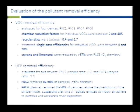For VOCs, we could do this analysis for only 4 of the 6 air cleaners, because the other 2 were mostly emitting stuff, not removing stuff. For the 4 air cleaners that did remove VOCs, the chamber reduction factors were somewhere between 0 and 40%. The best one removed 40% of a couple of VOCs, while the other VOCs were being removed by 30, 20, 10%. That is one of the most important findings. I think there is a lot of space to improve in terms of VOC removal efficiency.